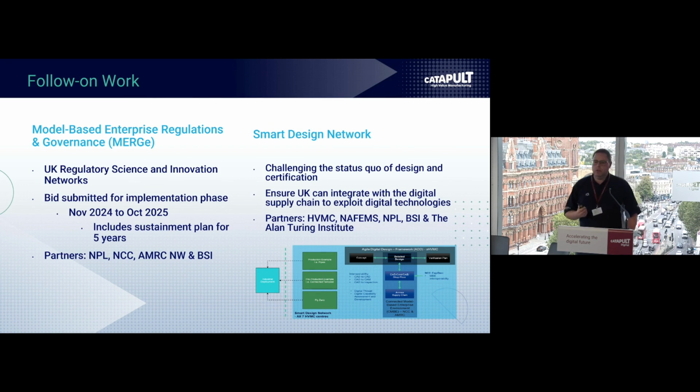Some of the stuff that's followed on from this, so we actually finished our project back in the summer. Since then, there's been a bid submitted to the Regulatory Sciences Innovation Fund around model-based enterprise regulation. We're just waiting to hear the outcome of the bid for the second phase of that.